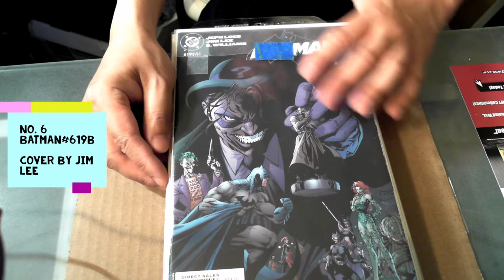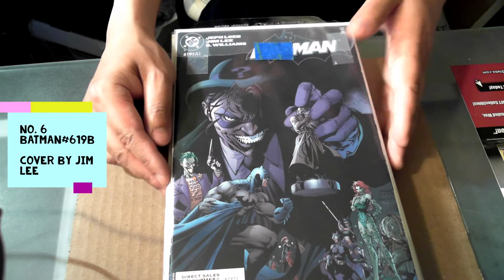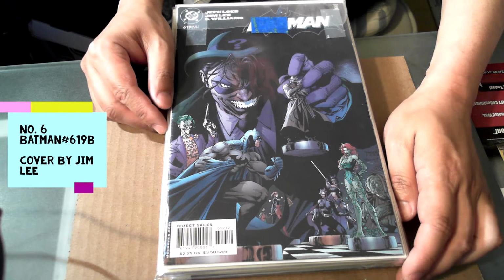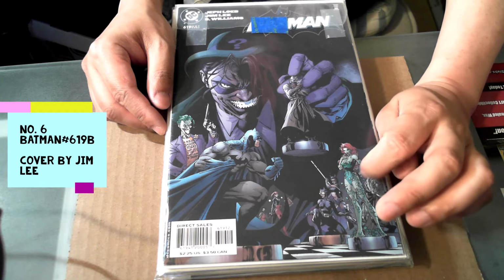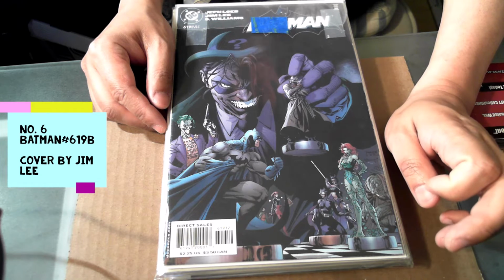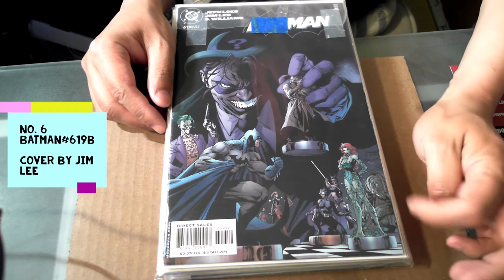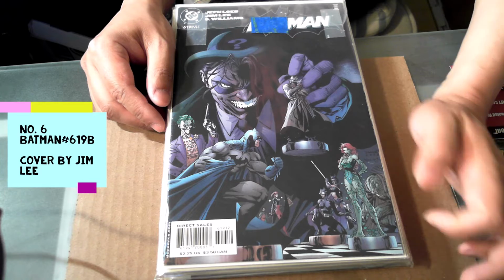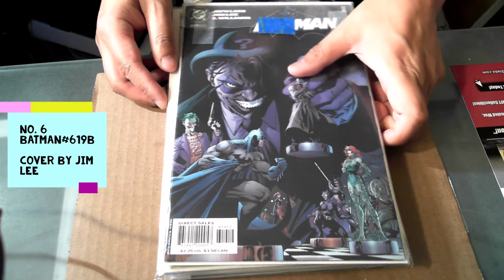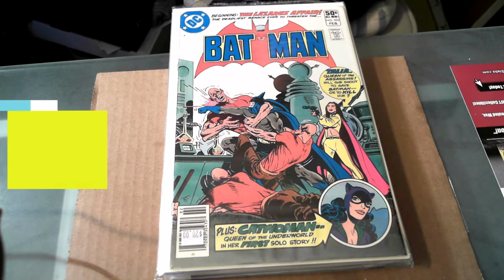One of my favorites, and again, just a great shot. Now, Catwoman is on this cover. She's right there, posing, along with, I think that's supposed to be Batgirl, and then that's Poison Ivy, and some of the other villains that were featured during this run, Harley, Joker. Just a fun variant cover to 619.